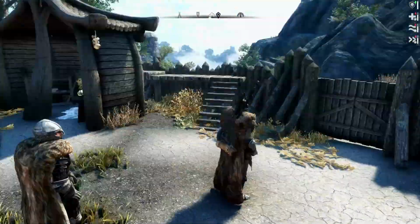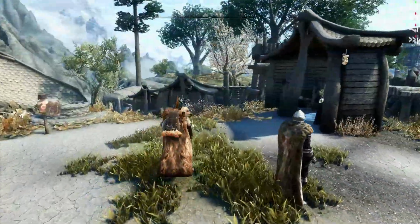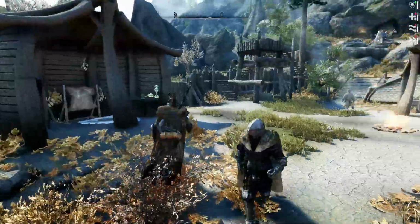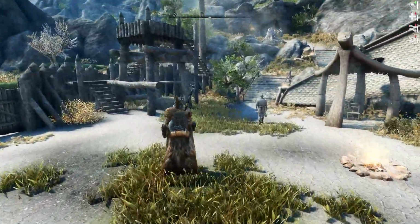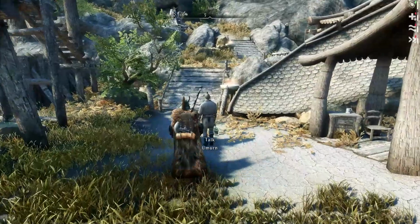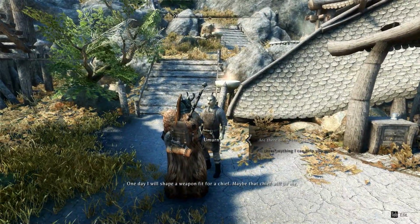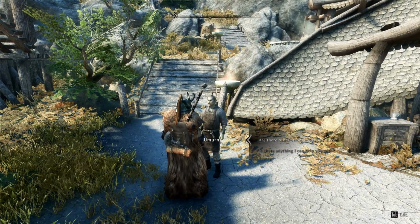Right now, where are all the NPCs? I do need to do some trading. Hopefully they're around here somewhere. Alright, there's this dude. "One day I will shape a weapon fit for a chief. Maybe that chief will be me." Kind of presumptuous, but okay.